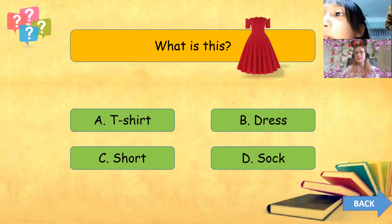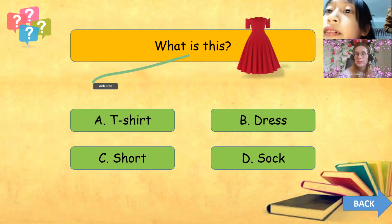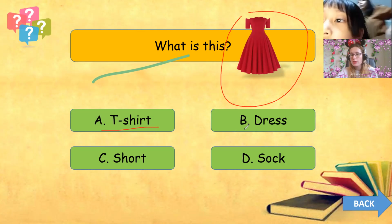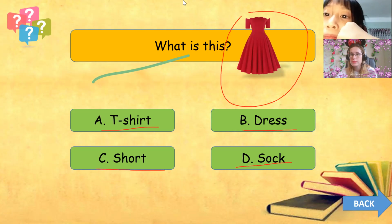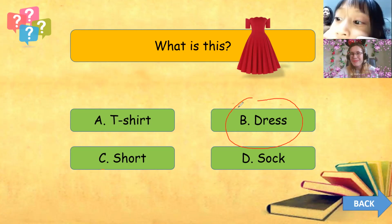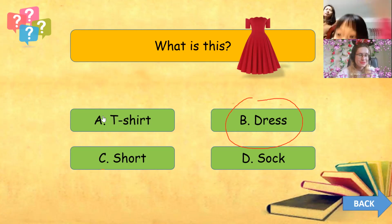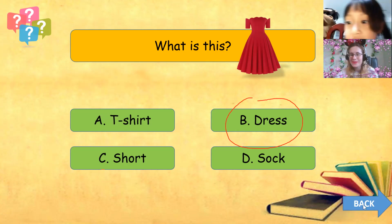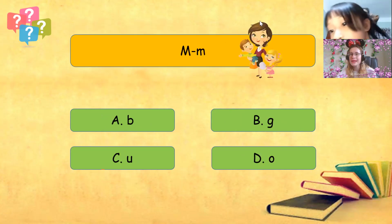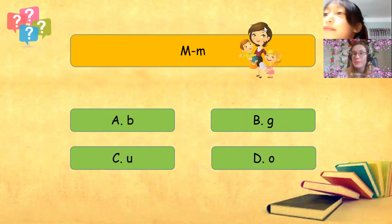Okay, what is this? What is this? Is it a t-shirt, a dress, a short, or a sock? A dress. Yes, very good, Lucy. Good job. Very nice. Good work. Who is this? Mommy. Yes, mom. Good job.